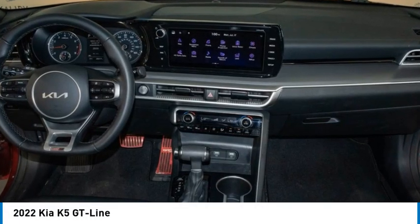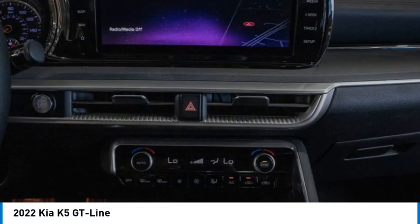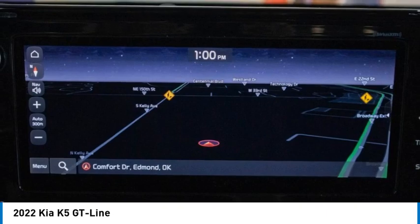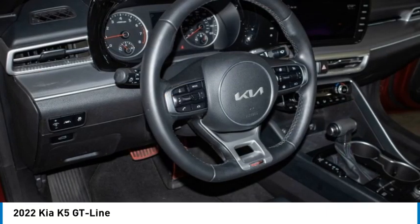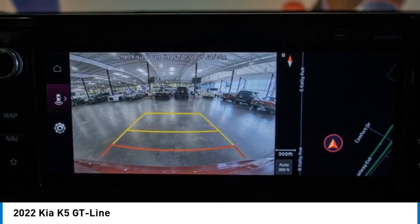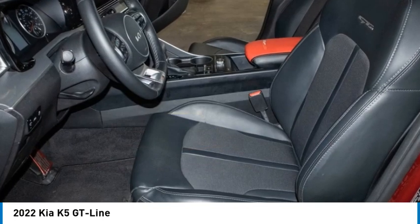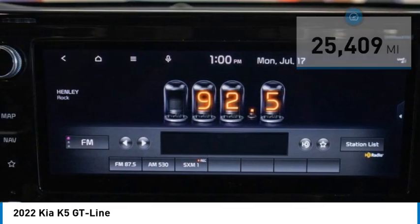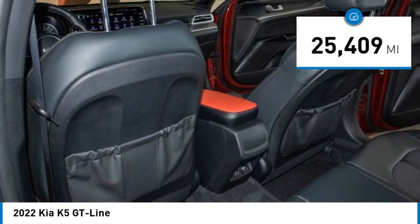Take a ride in the 2022 Kia K5. The Kia K5 has a stylish exterior that will be sure to turn heads, sleek interior looks, fantastic handling, and an abundance of technology that will make this a fun vehicle to drive, and is priced below $35,000. This vehicle has less than 30,000 miles.